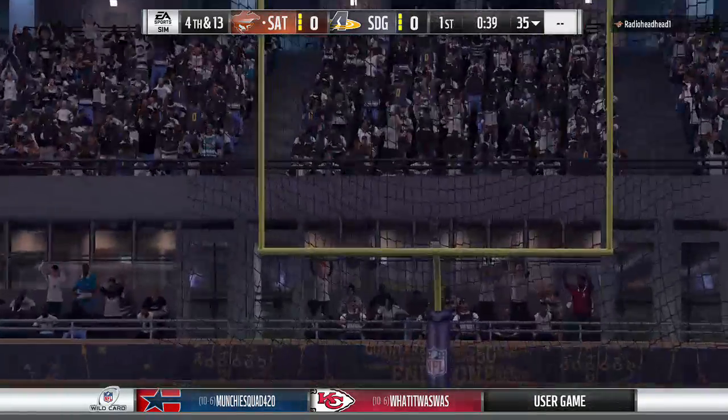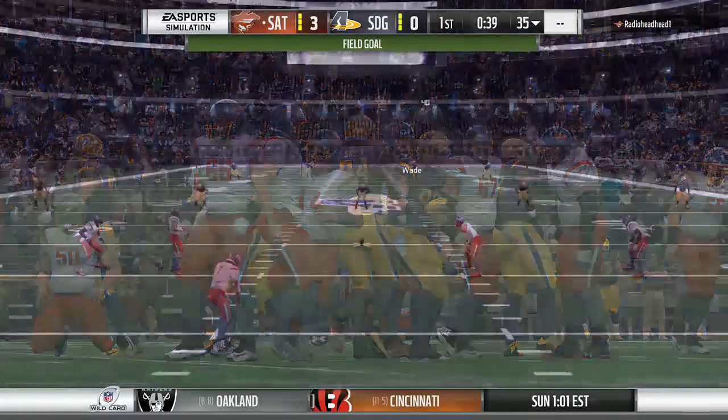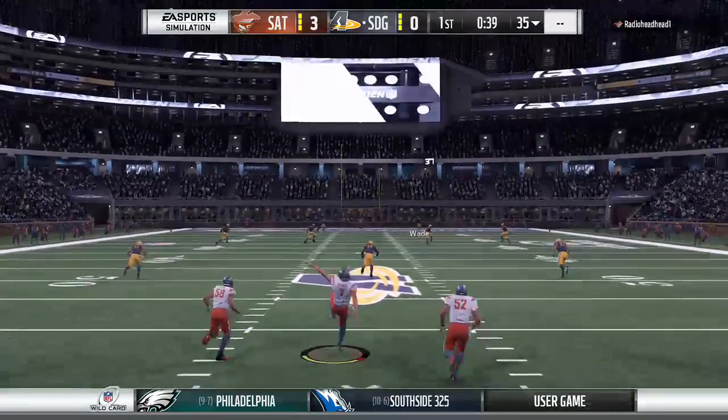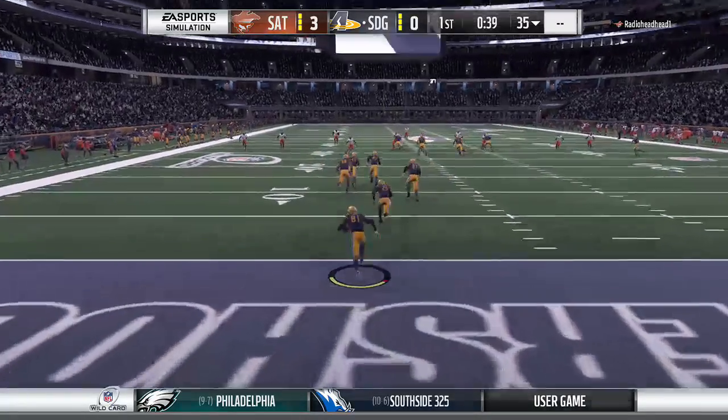And this one is right through. And that'll make it 3-0 here in the 1st. So in the end, they had the ball for 10 plays, but the drive only yields 3 points. Yeah, they were able to move the football, but the defense stiffened once their backs were to the end zone, and they were able to hold them to just 3.